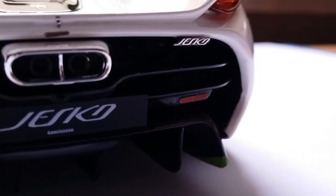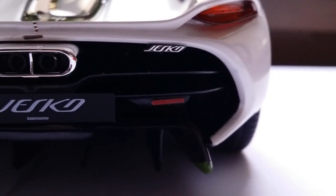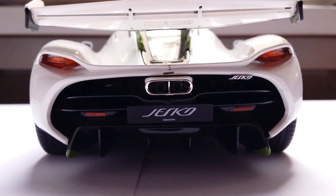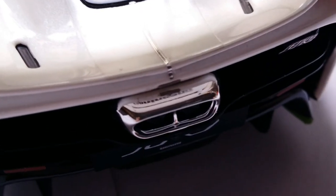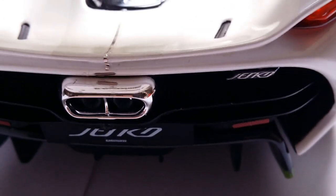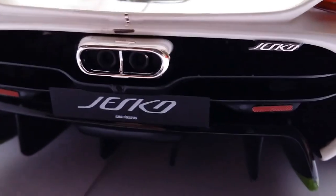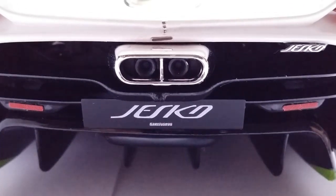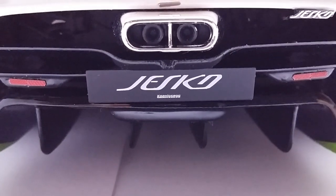Again, we have the Jesko photo-etched lettering in chrome here. It looks really nice. And in the center, we have the chrome exhaust. Now, the word Koenigsegg is supposed to be written on the top of the exhaust, but on this GT Spirit, there is nothing there. However, there is a black dot underneath, and that is supposed to be the rear backup camera, so I'm glad that GT Spirit included that detail.